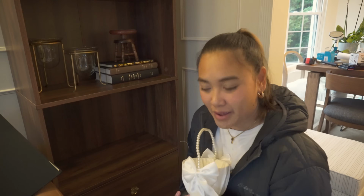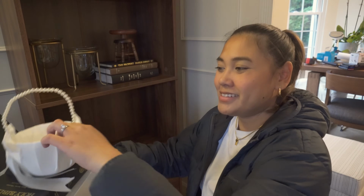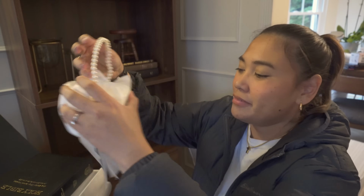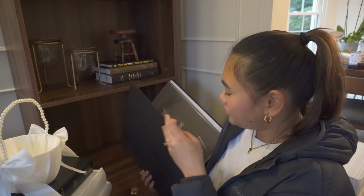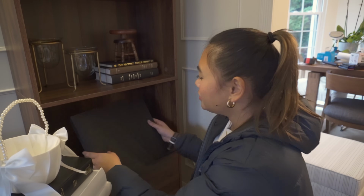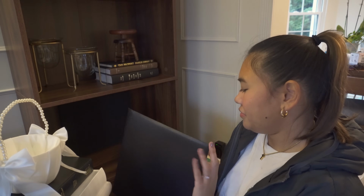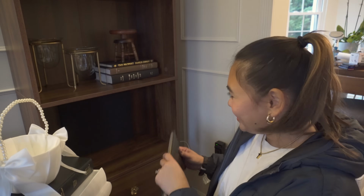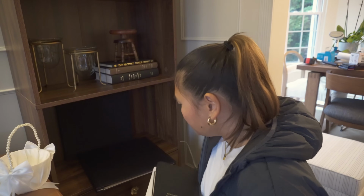And then down here I have some of my wedding things. Fun fact, this is the basket that my flower girl was using right before I walked down the aisle. And then this is our guest book that they signed with the photo booth. Oh, this was a gift that my bridesmaids gave me. And then this was our Bible for the wedding and 2 photo albums as well.